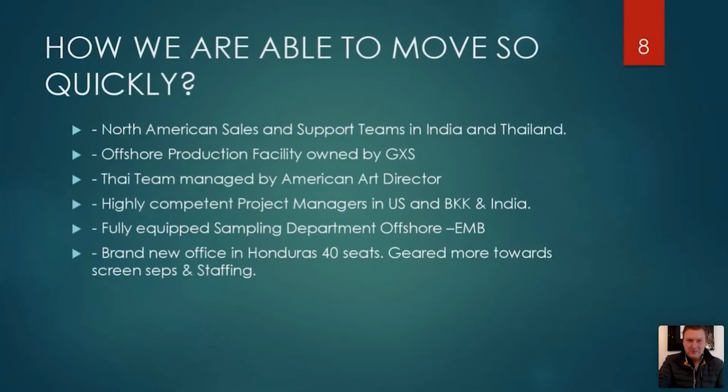So how we're able to move so quickly: North American sales and support staff at both of our offshore locations. We feel like communication is key. Anytime you're trying to convey something graphically, we really like to make sure that that is jumped on and then conveyed in the most appropriate manner to the team that we send it out to. So again, just a deep bench globally, which in turn gives us around 22 hours of uptime per day.